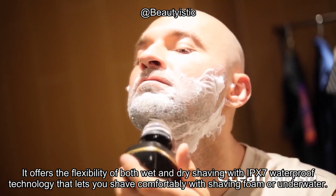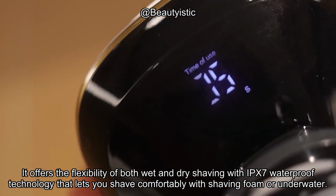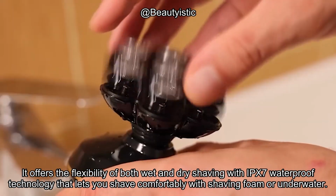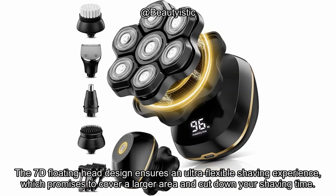It offers the flexibility of both wet and dry shaving with IPX7 waterproof technology that lets you shave comfortably with shaving foam or underwater. The 7D floating head design ensures an ultra-flexible shaving experience, which promises to cover a larger area and cut down your shaving time.